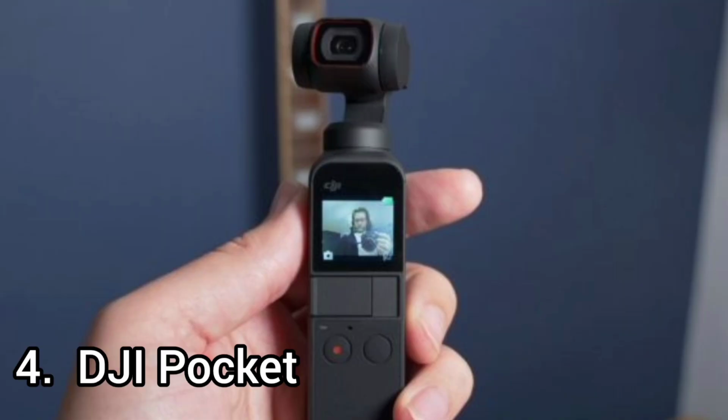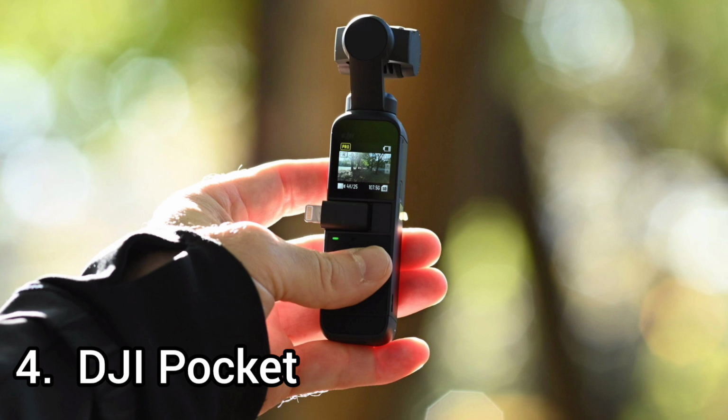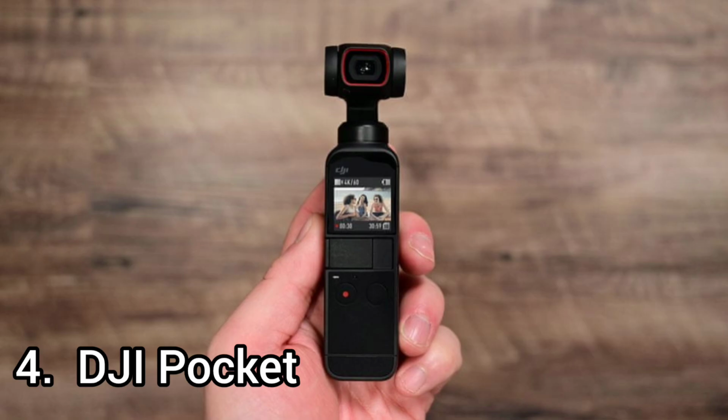Number 4, DJI Pocket 2. The DJI Pocket 2 is incredibly portable and comes with a built-in 3-axis stabilized gimbal to reduce almost all camera shake when recording 4K or Full HD video. The DJI Pocket 2 comes in 2 color variants, classic black and sunset white. Its small and lightweight design makes it easy to carry around. The small screen can be hard to see and makes it difficult to adjust settings when in pro mode.